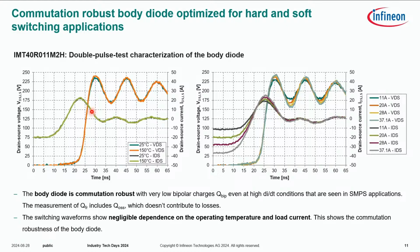And in this case, you also see the temperature and load current dependence on the switching waveforms at 25 degrees Celsius and 150 degrees Celsius on the left. There is barely any difference between the two overlapping waveforms. And on the right hand side, you see the impact of the load current from 11 amperes to about 37.1 amps for the 11 milliohm 400 volt silicon carbide MOSFET. And you see that again on the right hand side, the dependence of the ringing and the overshoots is quite minimal, depending on temperature or load current, which also points to the fact that you have a low bipolar contribution to the QFR. Next slide, please.